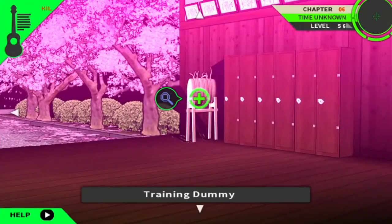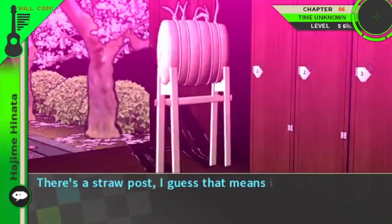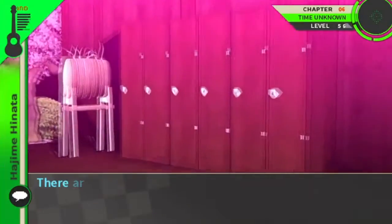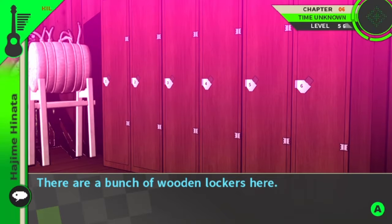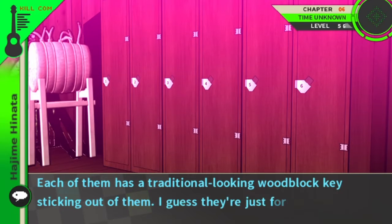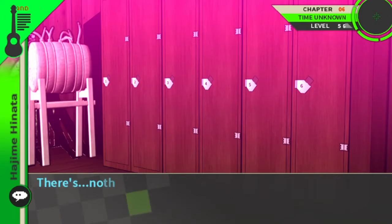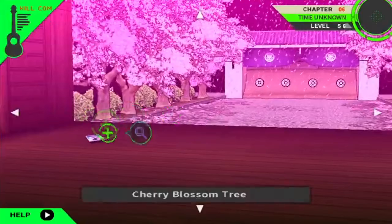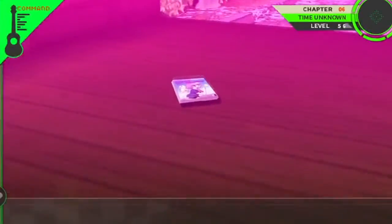Okay. Training dummy. There's a straw post. I guess that means it was used for training. There are a bunch of wooden lockers here. Each of them has a traditional-looking wood lock key sticking out of them. I guess they're just for show. There's nothing in particular that looks like a clue. But we have this little book over here, so let's see what we got.